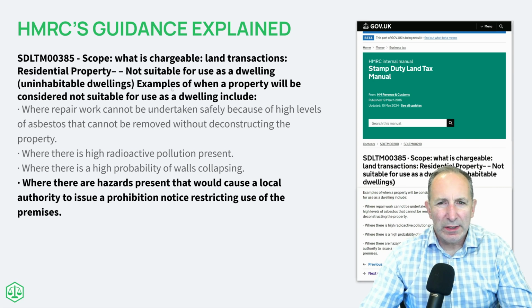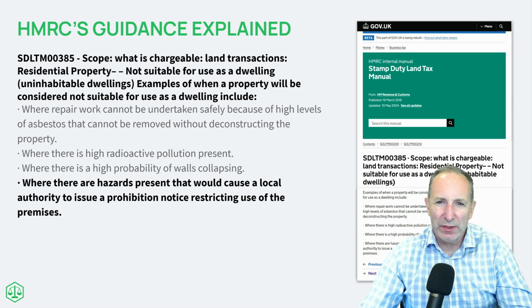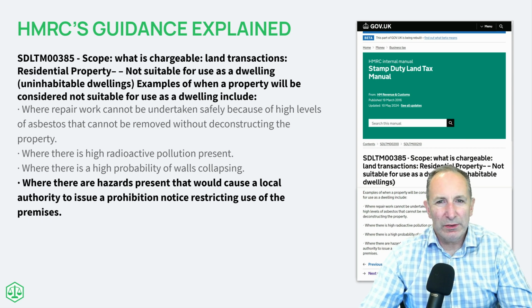And HMRC guidance goes into various circumstances where a residential property should not be considered as a dwelling. And if not a dwelling, you can't reside in it. If you can't reside in it, then it's non-residential, just like an office or some agricultural land or a garage. In their guidance, they state that where there are hazards present that would cause a local authority to issue a prohibition notice restricting use of the premises, then the property would not be considered as a dwelling under HMRC guidance.